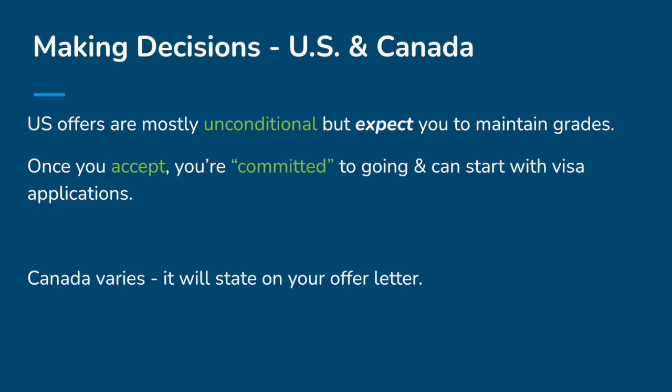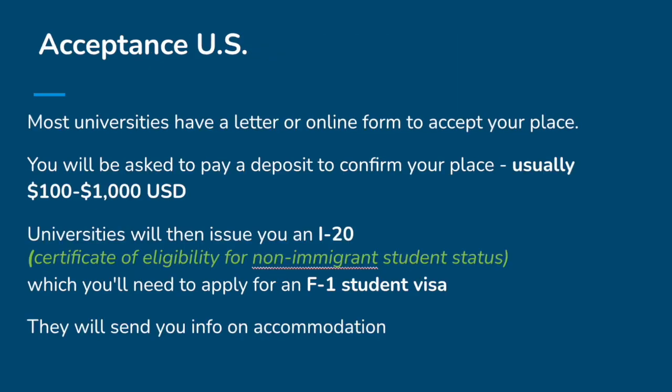And with Canadian applicants, it will state on your offer letter as to how the offer is given. Do look at the specifics for Canadian universities, and that will come to you in the form of an email or a letter or both.